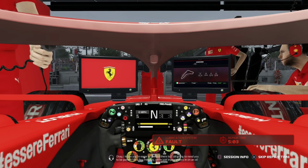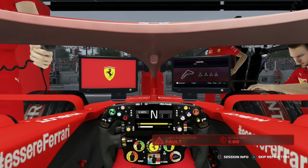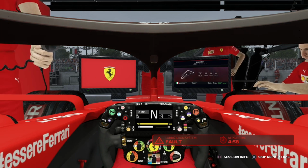I know you're eager to get out there, but I'm going to need you to be patient for a few minutes. We're just trying to zero in on an oil leak.